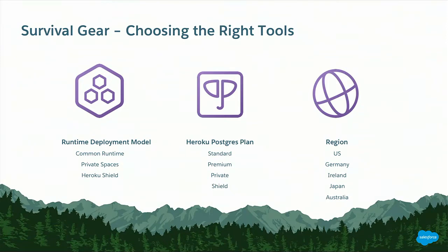Finally, you want to make sure that you deploy your application to a region that makes sense. You place your data in the right country.